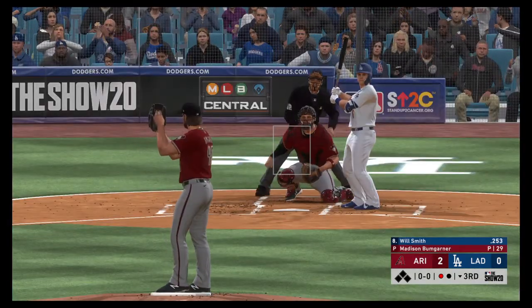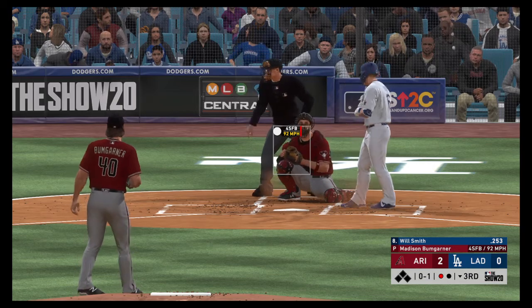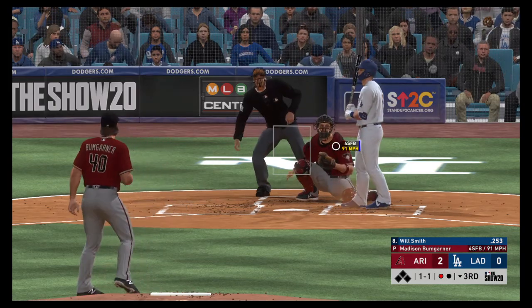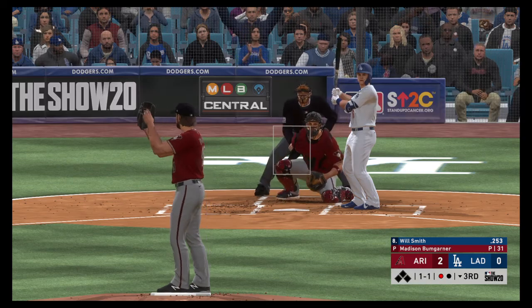Now to the plate, Will Smith, as he'll get his first opportunity in this one. And that's in there for strike 1. Shocked he didn't let it fly right there. Usually you're looking for a fastball elevated to get the party started. 1 out, nobody on.